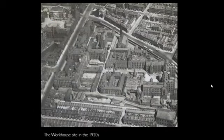So there is the site before a cathedral was even considered. It was a huge workhouse site on the top of Brownlow Hill in Liverpool, and there had been a workhouse site pretty much since the late 18th century. And in the 1920s, it was acquired for the construction of a new cathedral.